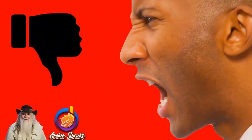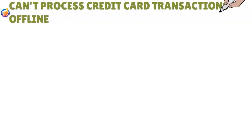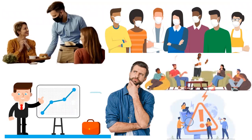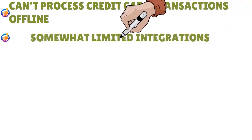What about the cons? You cannot process credit card transactions offline. So if you are going to an activity, somewhere where you know you might have some signal issues, some internet issues, be very careful if you have Touch Bistro. Now, in terms of integrations, Touch Bistro is somewhat limited.